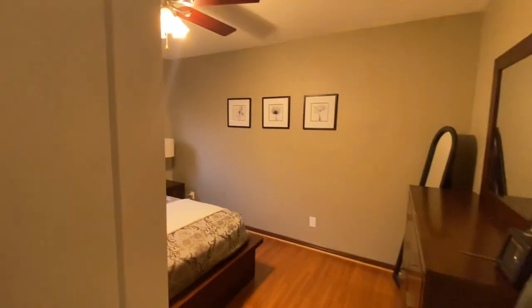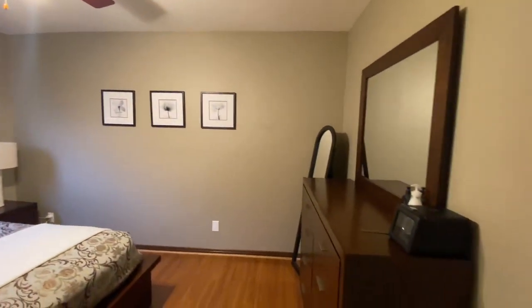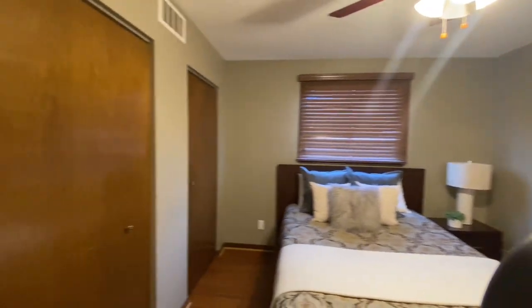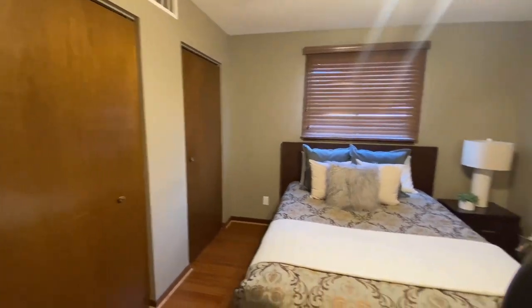All right. Now bedroom two, supposed to be right here. Okay, there's a lot of stuff in here. They turned it into storage, but again, you have your closet in here, and it's a good size bedroom, just like the other one. This is bedroom three. This one staged and organized. You have two closets. It's a good size bed.